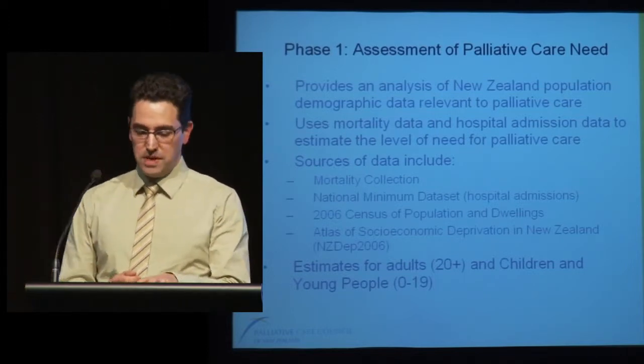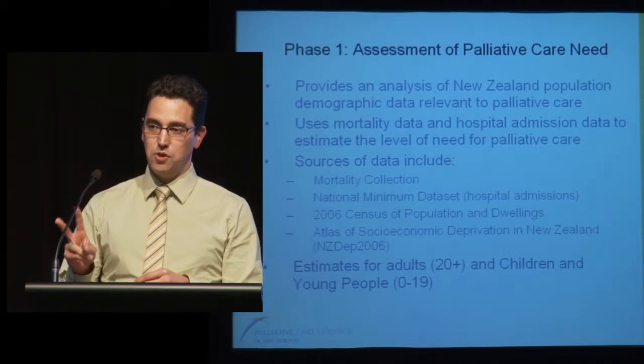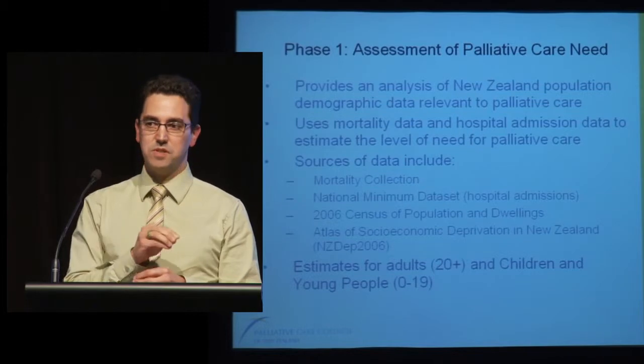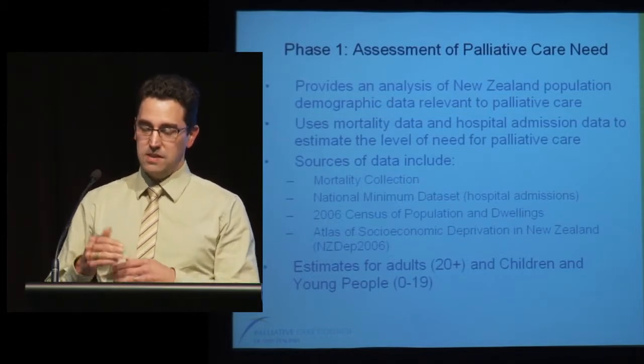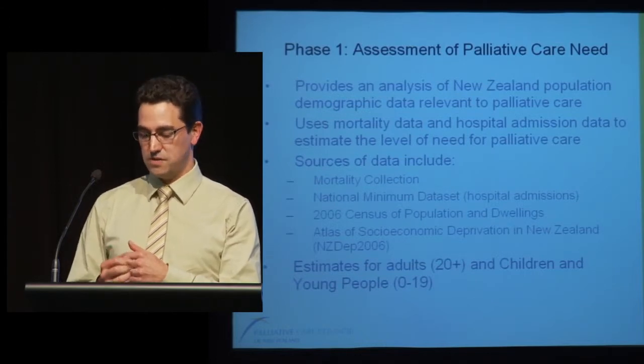So I've talked about the purpose of the needs assessment, and what it does. There's kind of two main components to it. One is an analysis of New Zealand population demographics relevant to palliative care, and the second part is developing some estimates of the number of people who would benefit from palliative care.